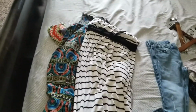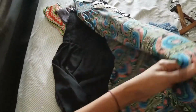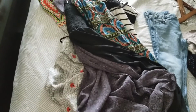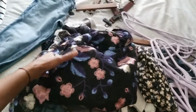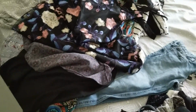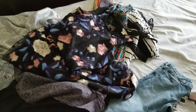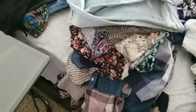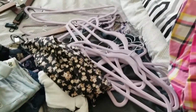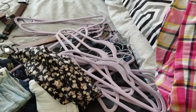So this stuff is all long dresses, the maxi dresses that I'm going to put on my Poshmark. And I also have this mini dress that I never wore even once. Those are all the stuff that I'm getting rid of. And look, all the hangers that I saved up. It's time for a new one again.